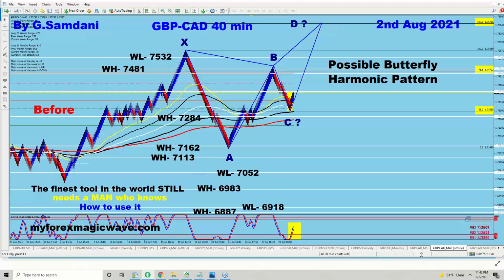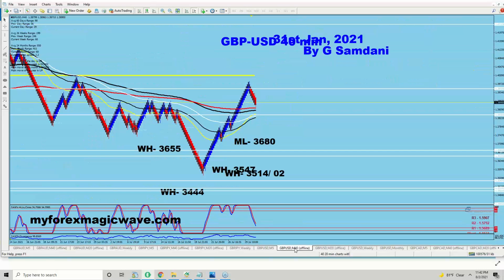Now, what about other pairs? For example, the pound USD 40-minute setup. Okay, now it is not ready yet. This indicator is not all the way down, and it is not touching the yellow line, even though the yellow line has gone above the black. So it is going to make maybe later on, or maybe not, or maybe the pound index will start to go up, and this will start to go up from here.